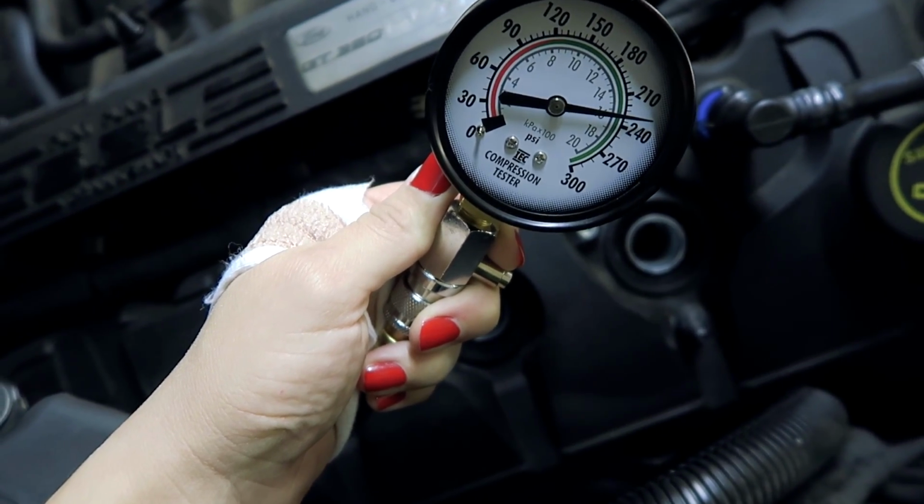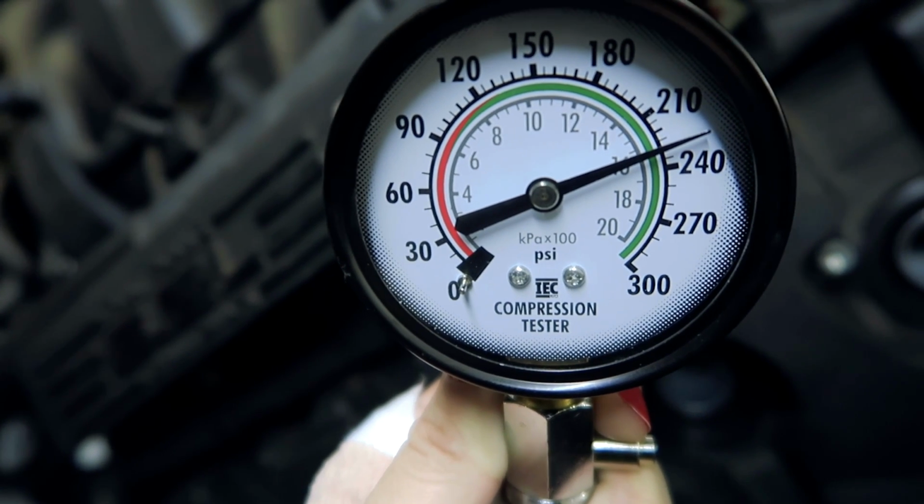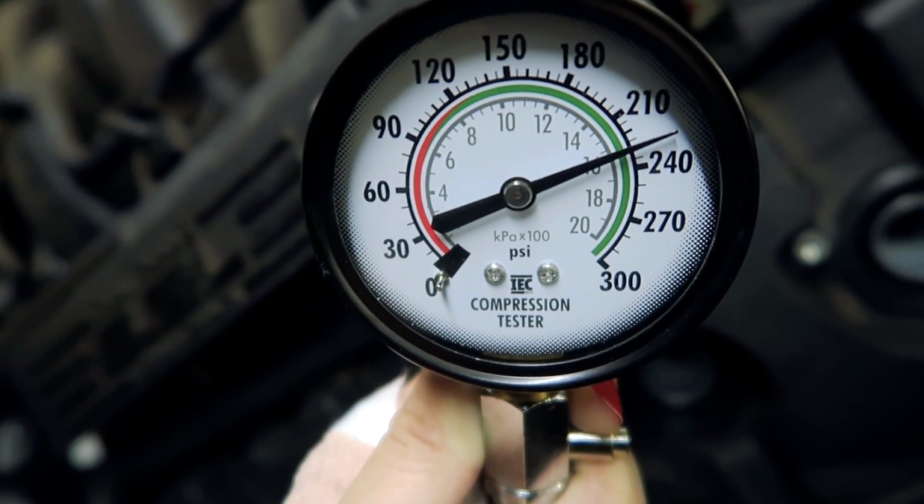Okay, that, well, again, I'm way off, so that looks like 235, between 230, 235, something like that.